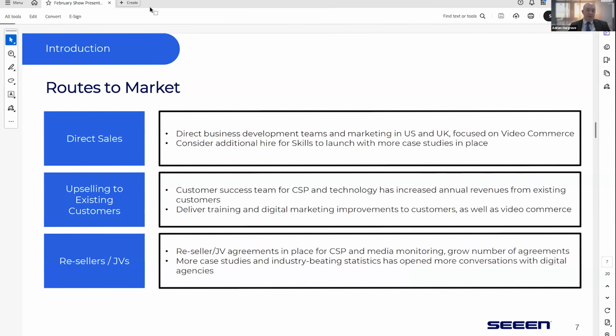We find that quite often either the technology or the YouTube social video consultancy resonates most as an initial point of sale. We want to get in there, we want to do a great job, and then we want to sell the other service to that customer base. We've seen that happen over and over with a variety of customers. That works quite well. We're also able now to deliver training and digital marketing improvements as well, which will help us to sell more of the same.